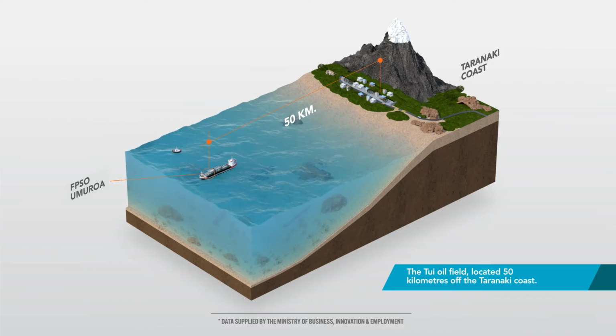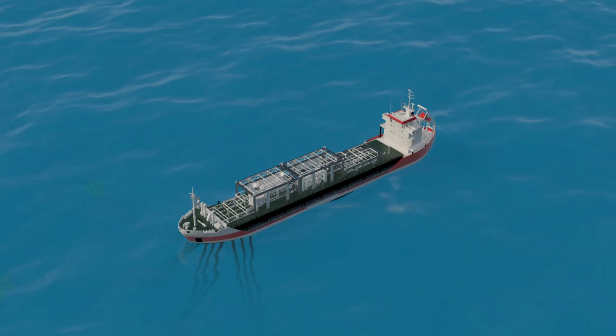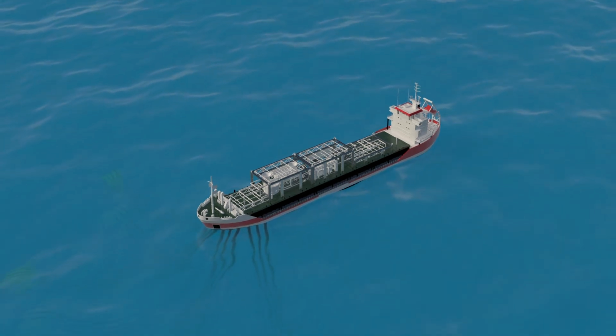The Tui oil field, located 50 kilometres off the Taranaki coast, is a subsea development featuring 8 wells and associated infrastructure on the sea floor. Connected to this infrastructure is a floating production storage and offloading vessel, an FPSO, called the Umuroa. The Umuroa was used to process and store the oil extracted from the field.